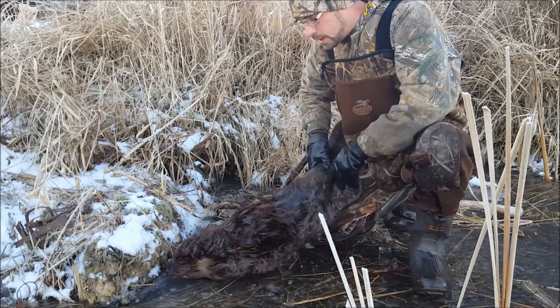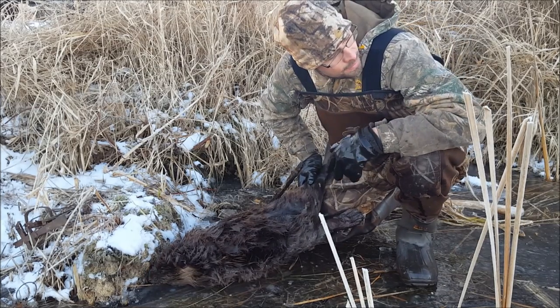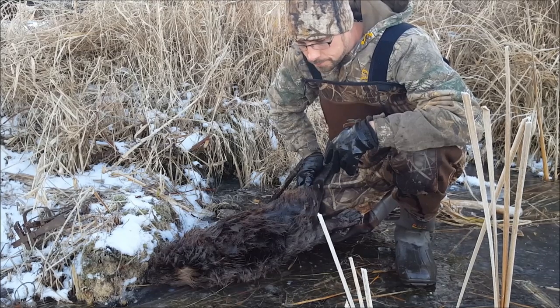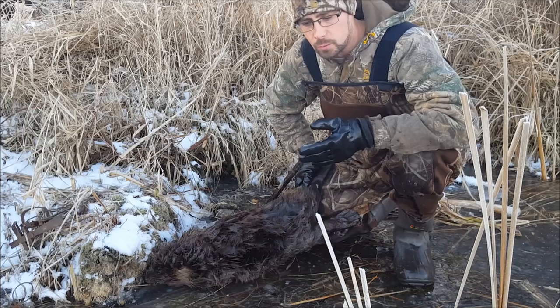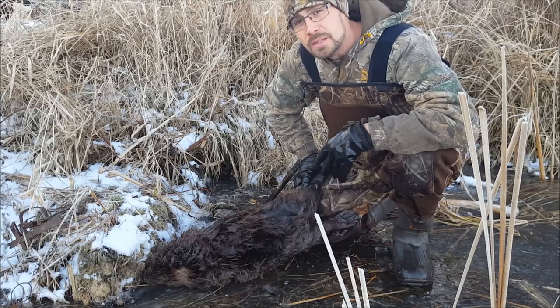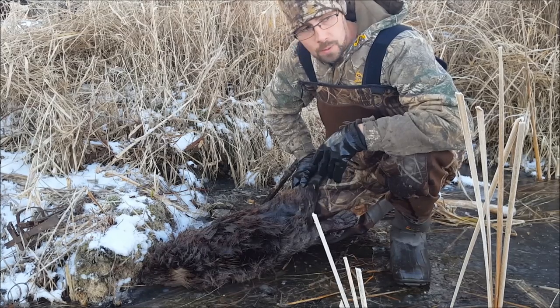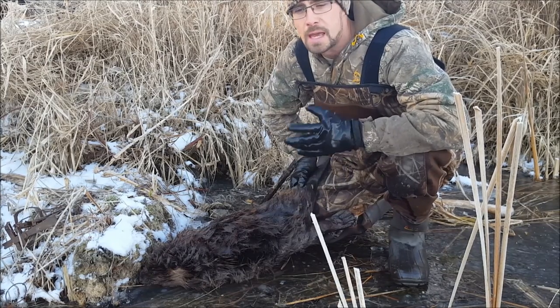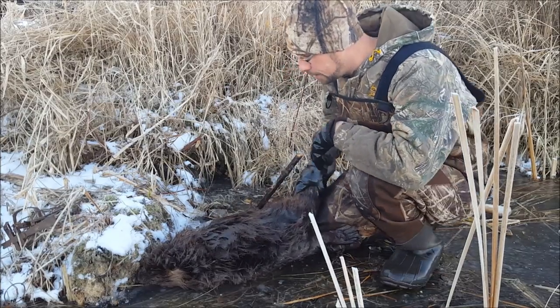These are nuisance beaver, by the way. This feed pile being right next to a public access creates problems for anyone that's fishing this lake. I mean, a beaver house right next to an access, that means thin ice all winter long. People could drive out here and go through and drown, and anything could happen. So it's nice to be taking these beaver out of here.